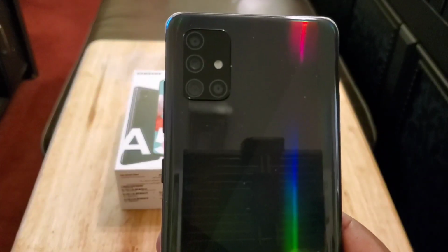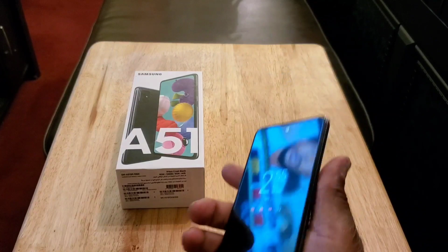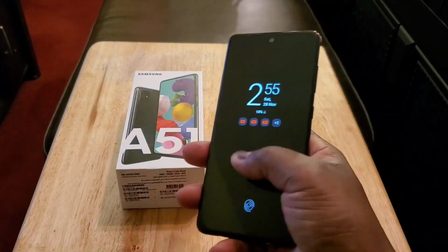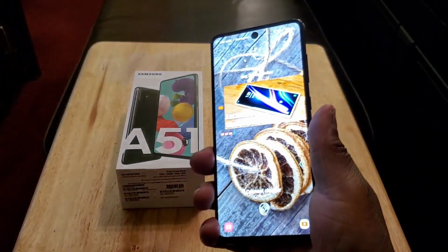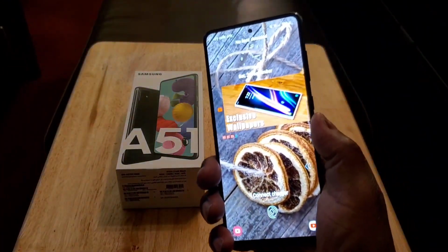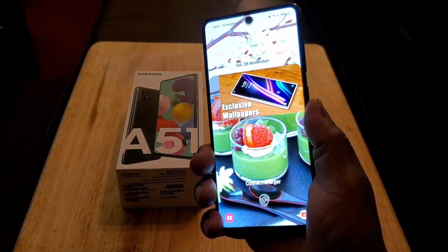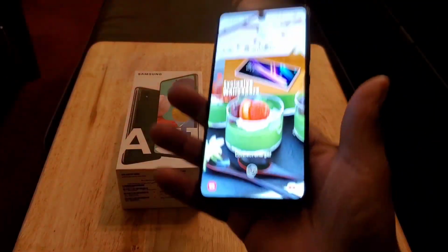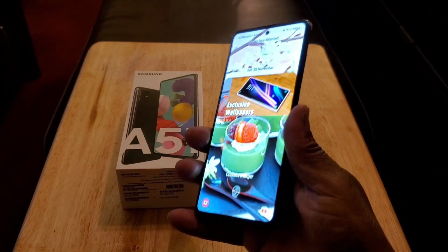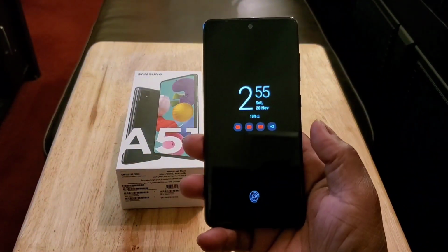So you got the 4 cameras right there. So the best thing, you ain't got to worry about breaking it. Okay? I mean, you could probably damage the front glass, so you might want to be careful. But I mean, it's easily grippable, so you really shouldn't have a problem holding it. And it's very comfortable in your hand. And it's light. It's very, very light, very comfortable. Has rounded corners, and it's thin. Okay, it's thin and it's a little narrow.